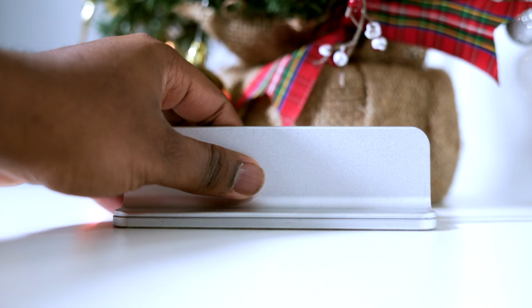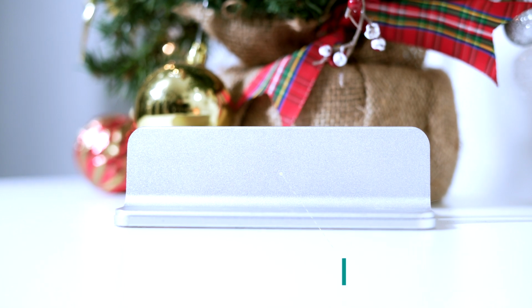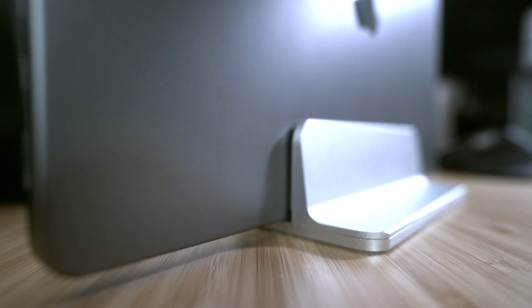You see how I mentioned a couple minutes ago that I keep my MacBook docked all the time? Well, I do that by using this vertical laptop stand. It's relatively cheap. It also has felt lining inside to make sure that it does not scratch your very expensive MacBook Pro.